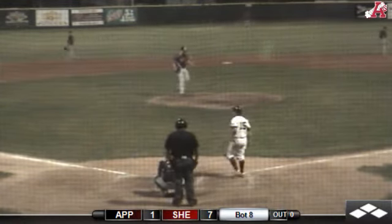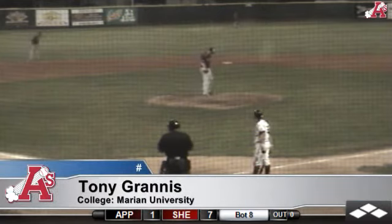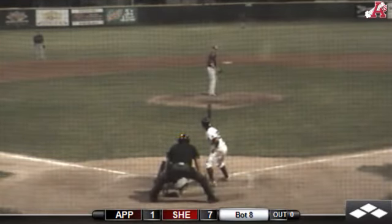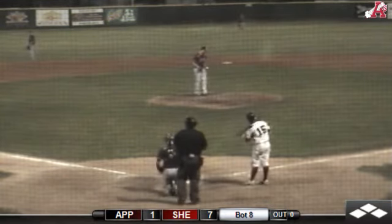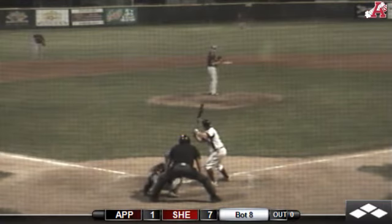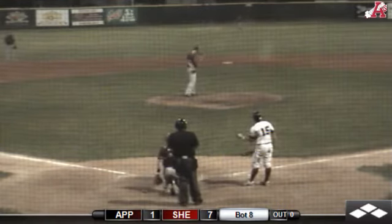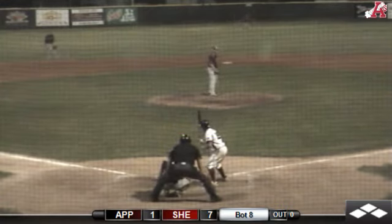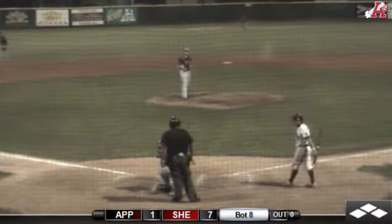Number 9 batter, Tony Grannis, here in the 8th for the A's. Pitching change for the Legends. On the mound will go B.J. Chase. Slow breaking ball that will go out of the zone. Two and oh now. Grannis, 2 for 3 tonight with 3 runs scored. He swings and sends one into the backstop for strike one.